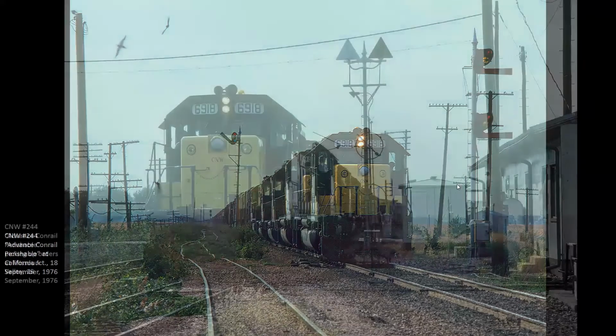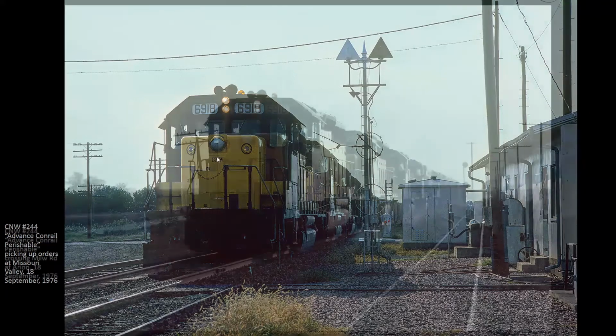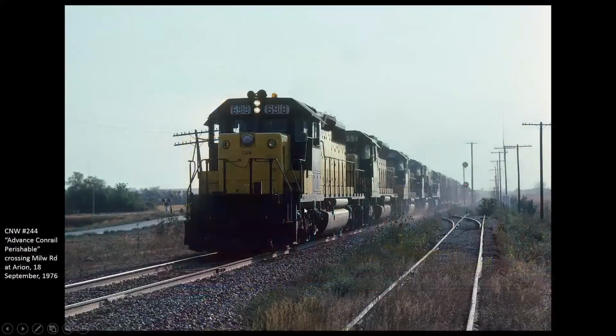And then picking up orders at Missouri Valley, the CTC machine controlling the stretch where Heinemann pulled up the double track is inside there. And now we're on the Overland Route main. And here we are at Arion, crossing the Milwaukee Road Sioux City line. You can see the old double track where it used to be, but now it's single track. But the single track is in really good shape. The federal 4R funds had gone into rebuilding the CNW. So at last there's a halfway decent track across Iowa.